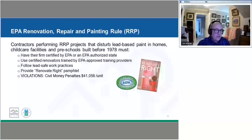So contractors that are performing this RRP work that's going to be disturbing lead paint and are covered under the RRP rule, and that also includes not only just residential units, but also would cover contractors that are working on child care facilities or preschools. These are targeted units, so these are structures that were built prior to 1978.